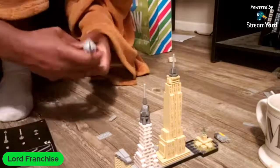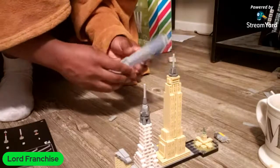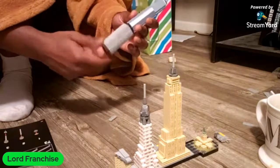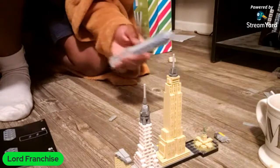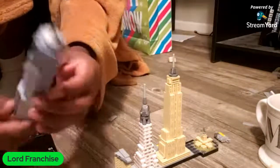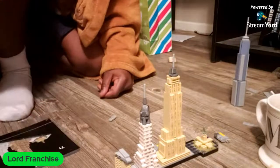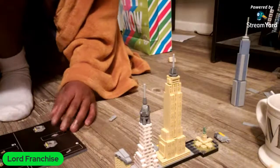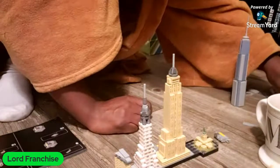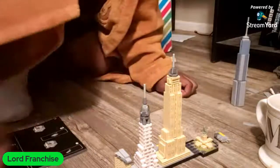Right? It's coming together. I don't know, should I go on? I think I should go on because I'm almost done. All right, let's do this then. Let's get the bottom half done.